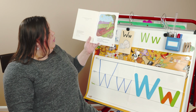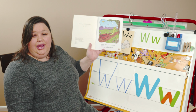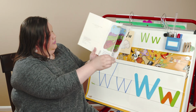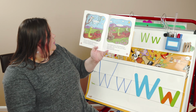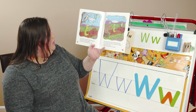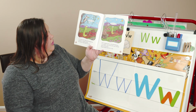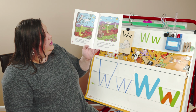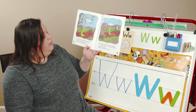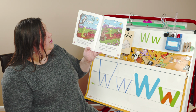One day, Worm went to the woods to gather walnuts. He brought his wagon with him. On his way home, Worm saw Woodpecker whistling in a weeping willow. Woodpecker asked Worm for a ride. Worm wiggled along, pulled Woodpecker in his wagon. Soon they came upon a weasel eating watermelon. Weasel asked Worm for a ride.